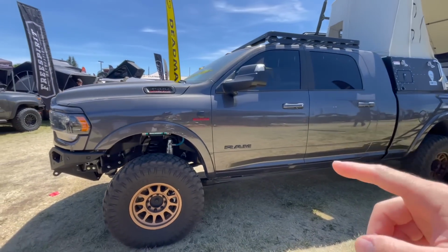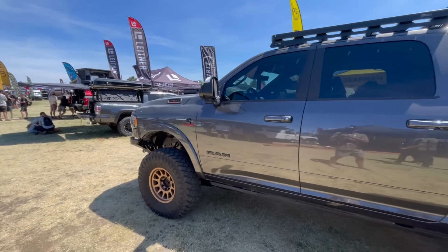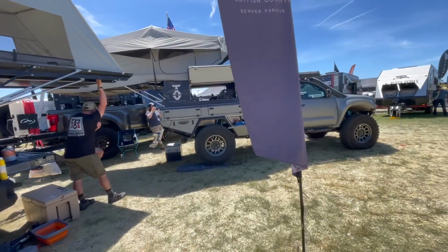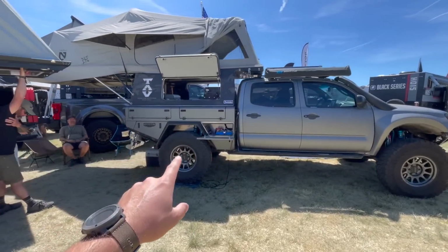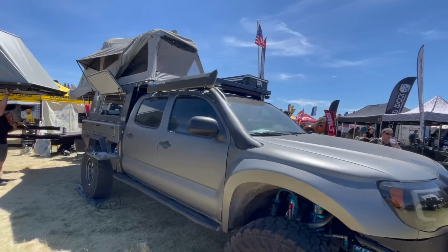This is the TAV booth, Tactical Application Vehicles, with their brand new Ram. Super awesome with the new skinny guy camper up there. You guys have seen this probably in the last video I did at West, but this is the GOAT 2nd gen.